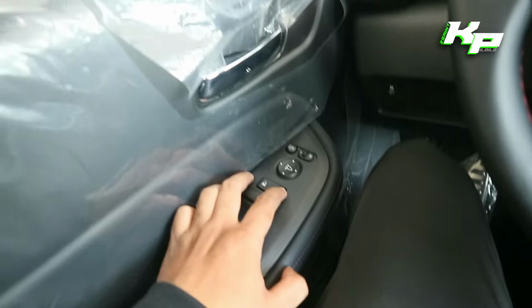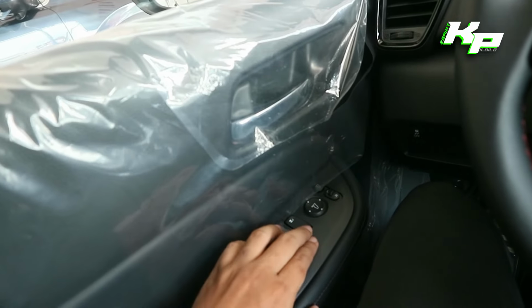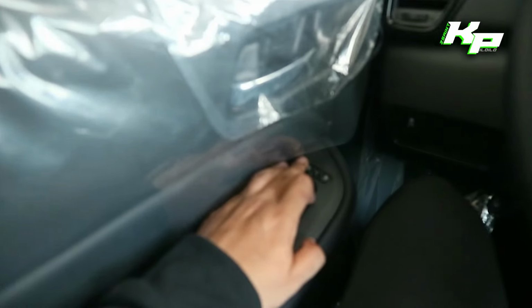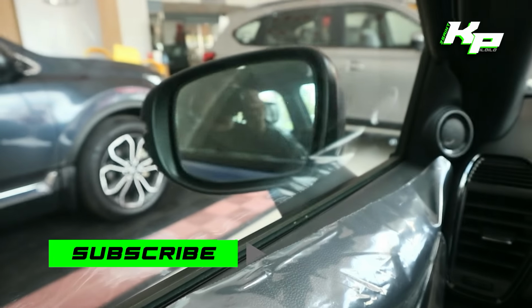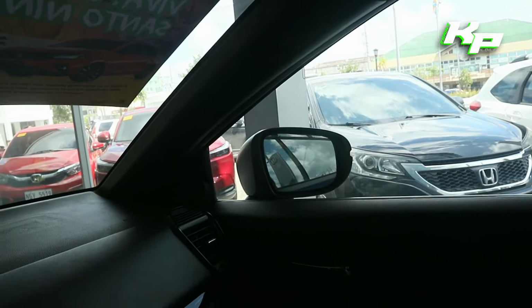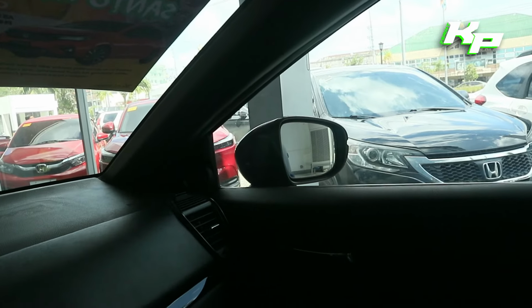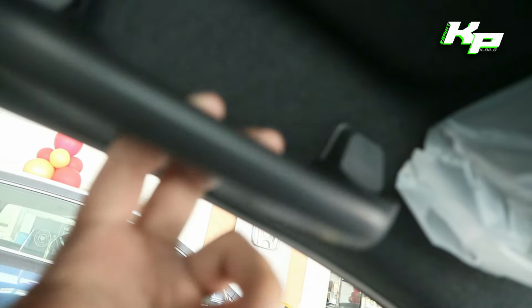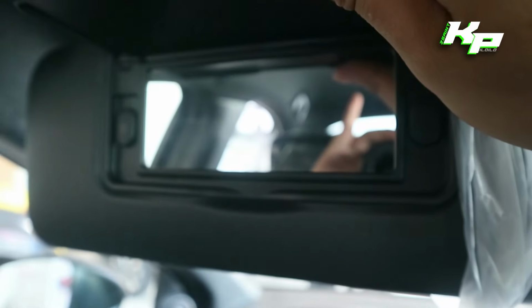Central locking. Power folding side mirrors. Press this button to fold the side mirrors in. For the driver's side, you have a grip handle. You got your driver's side sun visor with a vanity mirror.